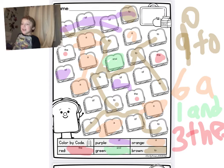Four ofs. Five ofs. Six ofs. Seven ofs. And I think that's all we got. We got seven ofs. Yeah, make sure you have all of them. Very good. Because now on the next page, we're going to have to put that down.